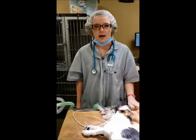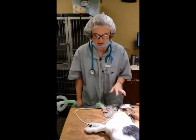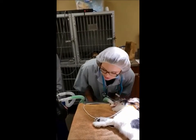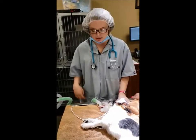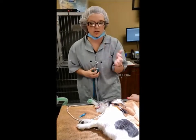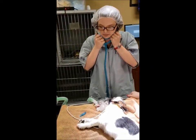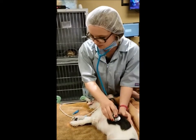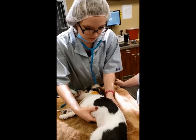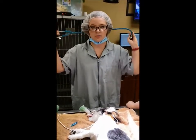Okay, I'm going to make sure that our patient's tube is properly placed. So I'm going to listen while Macy gives a breath and see if I hear any movement around the tube. I do not hear any movement. If I were to hear movement around the tube, I would need to inflate the cuff a little bit more. I'm also going to listen to his chest while she gives him a breath to make sure that he's oxygenating both lungs, because we don't want a lung to collapse if we've not placed it correctly. Okay, I can hear air moving on both lungs, so our tube is placed correctly.